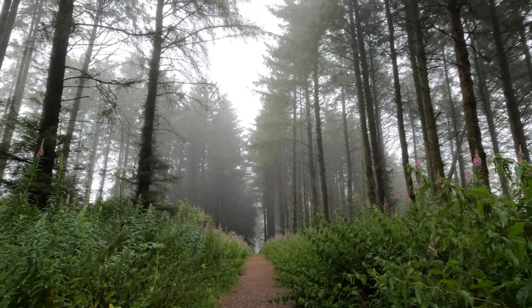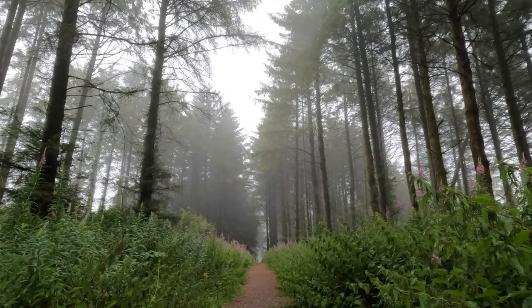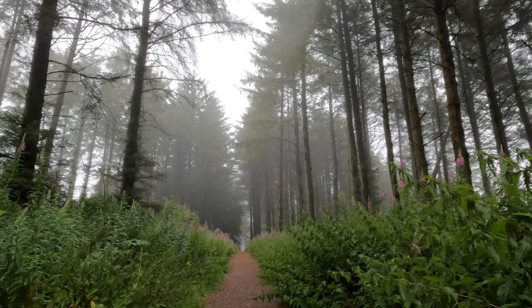So kind of looking at the shot there, you've got the path running up through the middle into the trees, and it just kind of leads to infinity, I guess. It's quite pretty. Looks good on the back of the camera. I'll put that one up now.